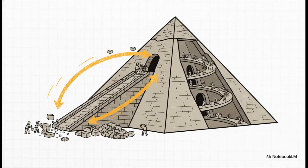This genius internal ramp theory so neatly explains the total absence of massive ramp ruins on the plateau today. If that exterior ramp used for the bottom third was meticulously taken apart, and those smaller limestone blocks were carried up the internal ramp to finish the top two-thirds, the evidence of the construction was essentially consumed by the pyramid itself.